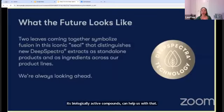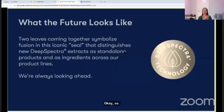Okay, so what's really exciting is what the future looks like for Young Living. This is truly a major shift in Young Living's future because of this new technology. The logo here is two leaves coming together, symbolizing fusion, and this is also talking about the synergy. Remember, we talked about the keyword being synergy, as 1 + 1 is not 2, right? 1 + 1 is 3 or more, where many different compounds coming together are giving us that multiplied effect.